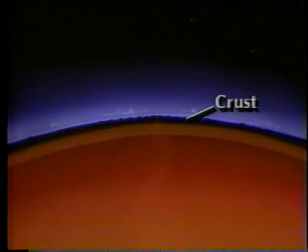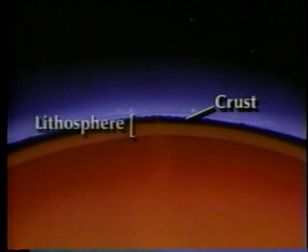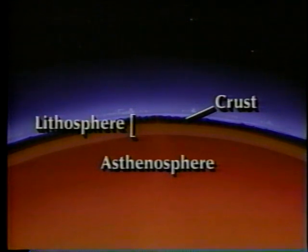The surface upon which we walk is a thin skin composed of Earth's least dense rock. This uppermost layer, called the crust, is part of the lithosphere, which floats upon another relatively thin, somewhat denser, and partially molten layer of the upper mantle, called the asthenosphere. Much of the asthenosphere is so close to melting that it deforms plastically, like warm taffy.